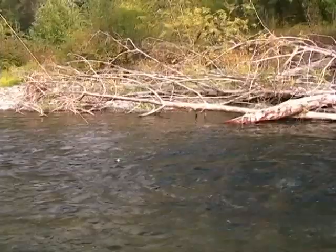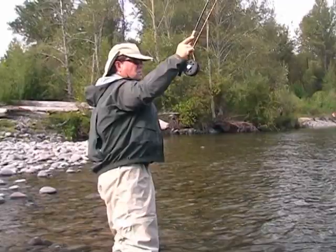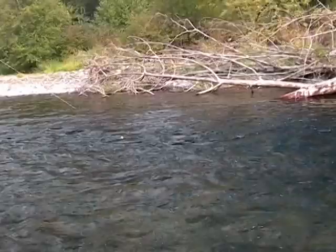Nice job. Now you got an indicator on there, don't you? Yeah, yeah. Nice. Looked like it was a real bright fish too. Yeah. And see, that's different. You know, that's another great technique, using that indicator. It's like a little bobber. Look at that fish.